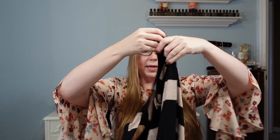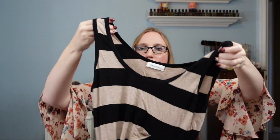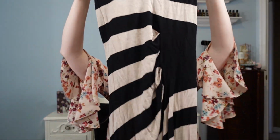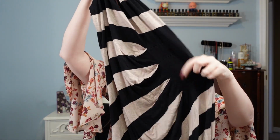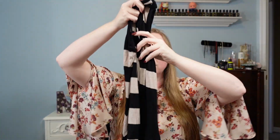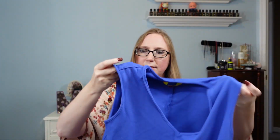I threw in this Calvin Klein maxi dress. It is black and tan striped. It kind of has a gathered side here and it's super long. It is a maxi dress. It goes all the way down and that is a size 8. I listed it as a buy it now for $15.99.